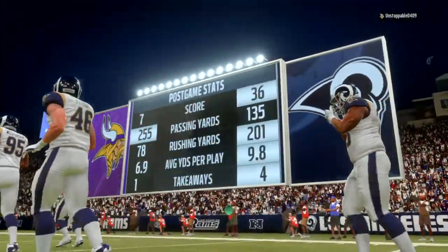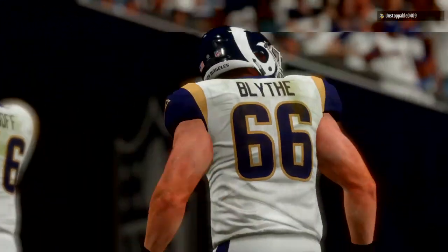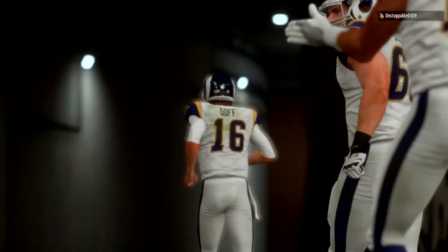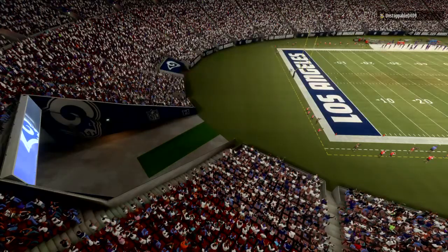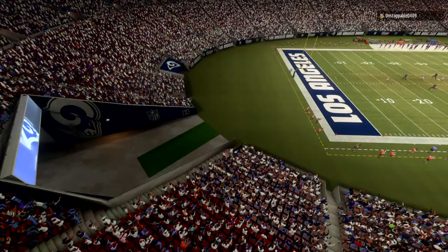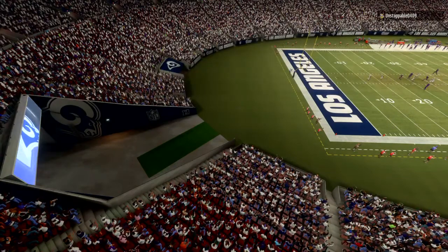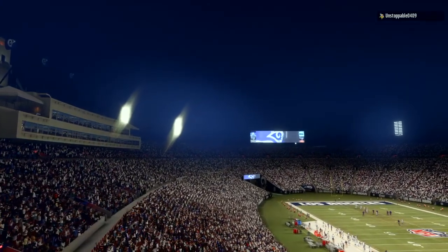So for L.A., they finish a perfect month of September as they move to 4-0 on the new campaign. And they'll get a few extra days to get ready for next week, where they take on the Seattle Seahawks. Meanwhile, for Minnesota, they'll drop down to 1-3. And they'll look to get back in the winning column next week as they head to Philly to face off with the Eagles.